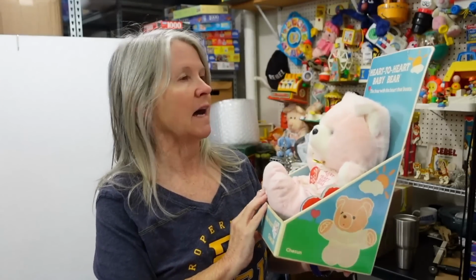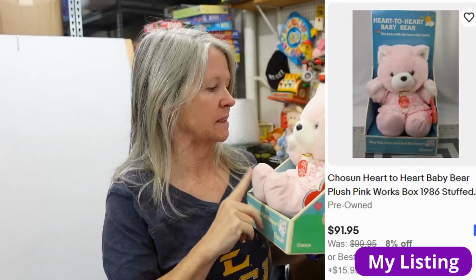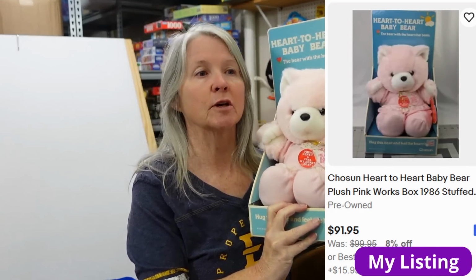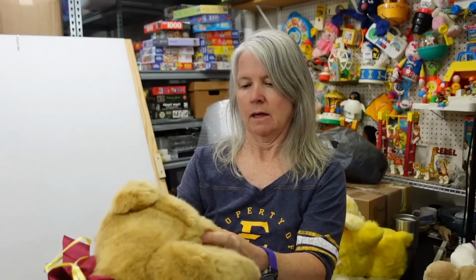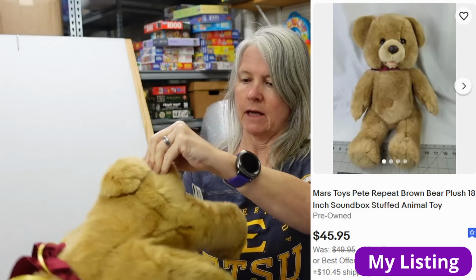I think I had a blue one like this. I want to say I listed it for 50, 60, somewhere in there. But because this one's in the box, I'm considering probably double that. I've never seen him before. It says Mars Toys International. Look, it's got a battery thing on the bottom. I was hoping that most of the toys that I had already shared with you guys that had battery boxes in them wouldn't have the batteries in them, but so far two out of quite a few.